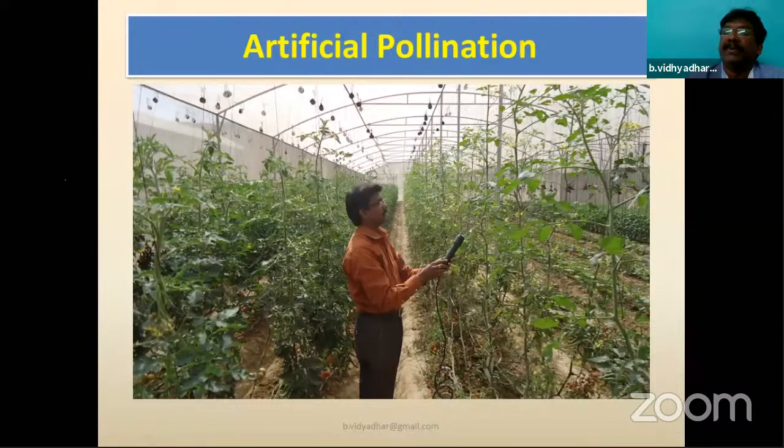This is my picture from when I worked at IARI in CPCT, the Center for Protected Cultivation Technology. I have used different methods of pollination because the movement of air is very low and it is not possible to get pollination naturally. So I have chosen different methods of pollination, especially in cherry tomato. This is my practical picture.